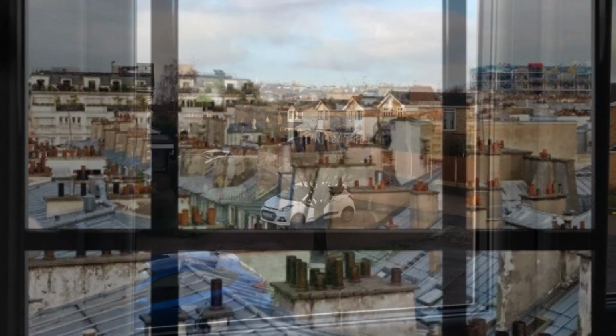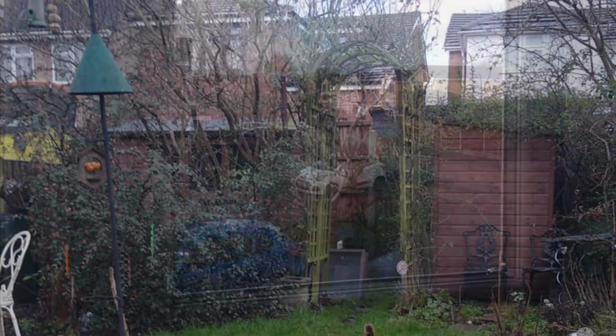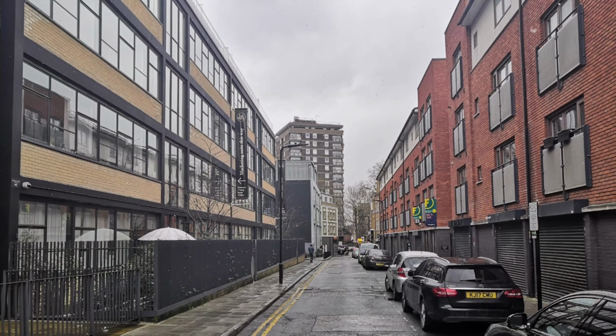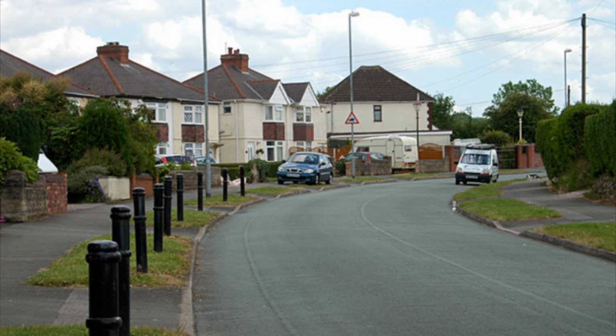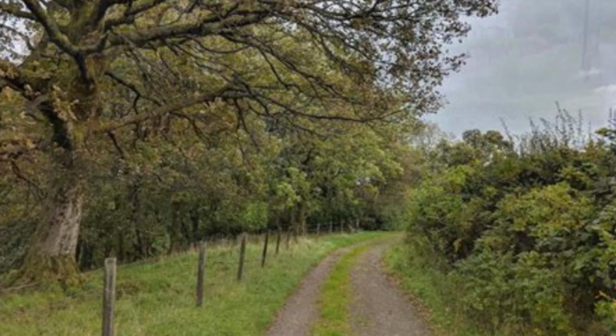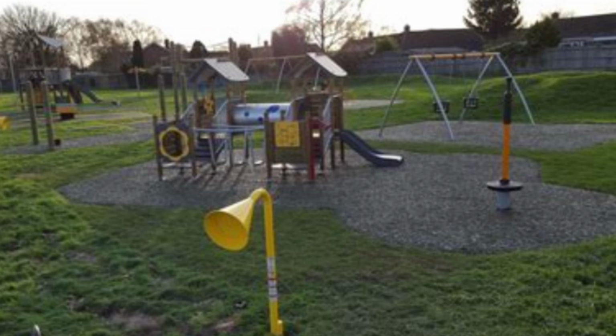Simply look from your bedroom window throughout the day. Search in your garden, back or front. Scour the length of the street you walk down regularly. Hunt along a hedgerow or lane when on your daily exercise. Investigate a nearby grassy verge or explore your local play park.